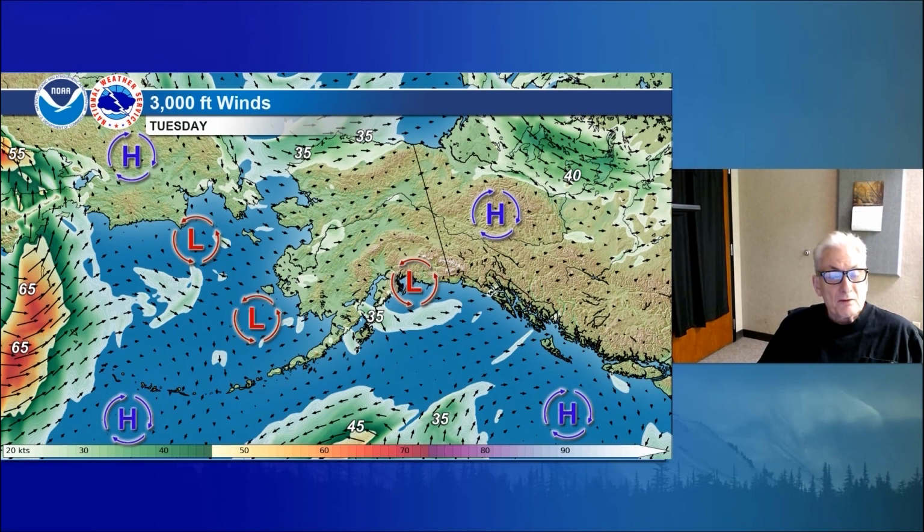And for 3,000 feet, we've got westerlies at 35 knots along the western Arctic coast over toward Prudhoe Bay, Deadhorse area. Much lighter across interior Alaska, and still some good northwest winds at 35 knots from Kamishak Bay across the Barren Islands, and also cutting across southwest Kodiak Island. Otherwise, pretty light and variable most areas around the state, including the Panhandle and the interior.